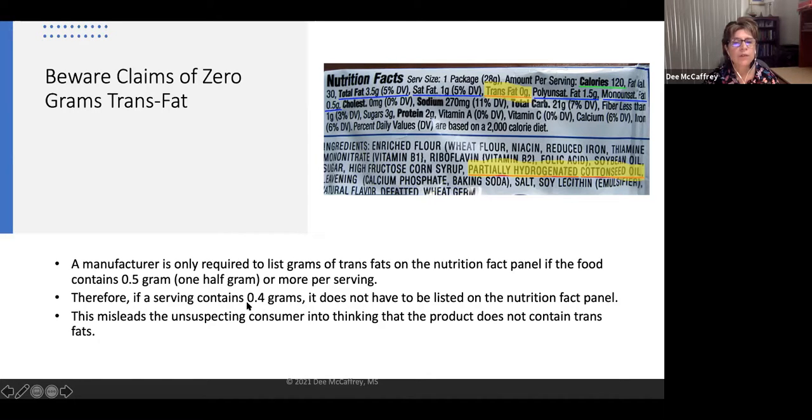And let's just say it was 0.4 grams. Well, what if this person eats 2, 3, or 4 servings of this at once? Then those trans fats are adding up, and they're going to actually become more than a gram.